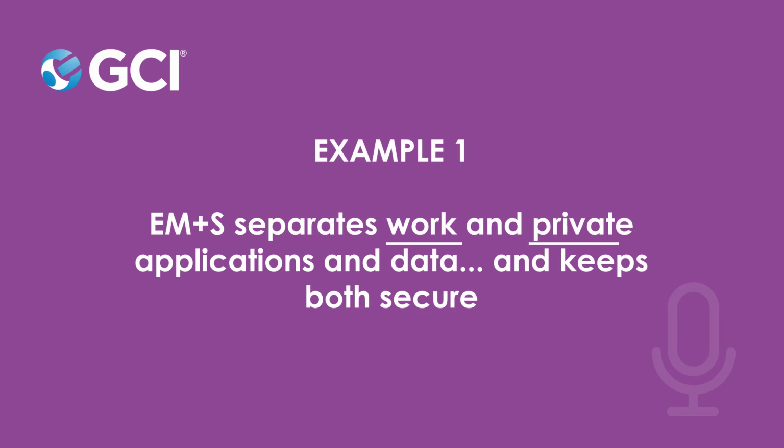Firstly, let's imagine a business wishes to offer a Bring Your Own Device program to all employees with the aim of 1. Reducing hardware expenditure and 2. Increasing mobile productivity. The big challenge here is the requirement to separate corporate and private applications and data, and keep both secure. EM&S is purpose-built to enable just that.